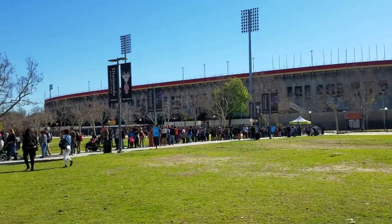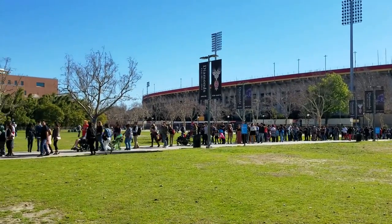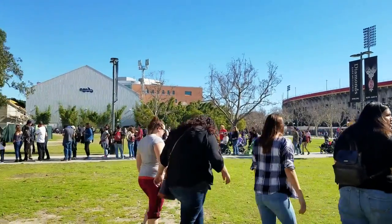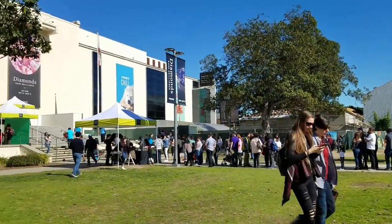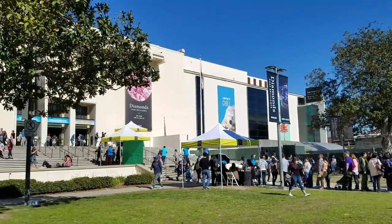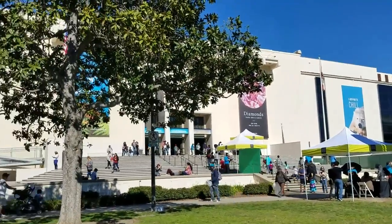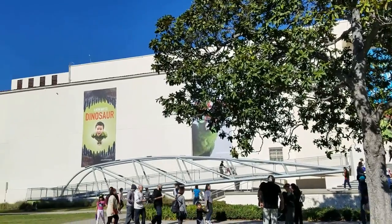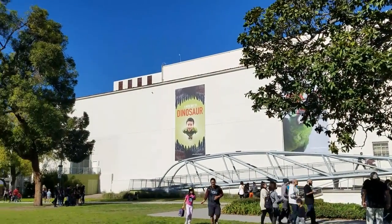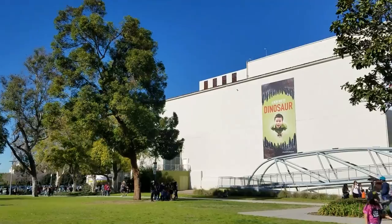Man, look at that line. Luckily, when we arrived this morning, we only had to wait about 10 minutes to enter the museum. If you ever do come on a free day, be sure to arrive early. We had a great time today, and it was educational too. The Natural History Museum is a wonderful place to visit with the entire family.